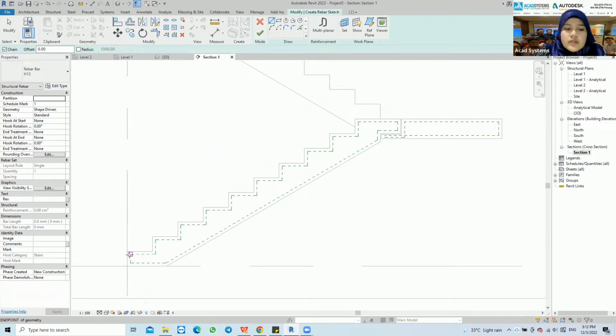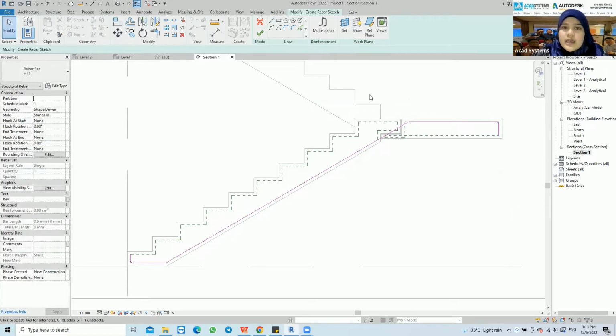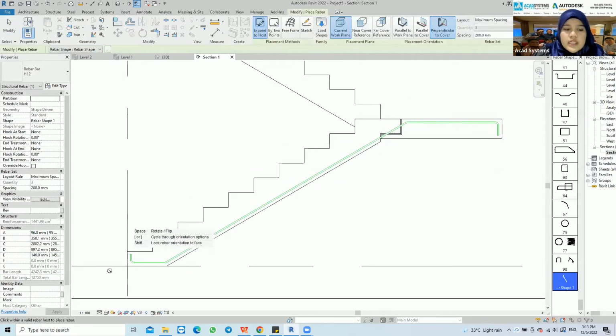I'm going to start at this endpoint, bring it downward, bring it here, bring it upward until this landing, bring it there, and bring it there. Press escape, and then click finish. So now this is my rebar for level 1. I'm going to add more rebar.